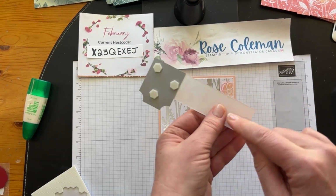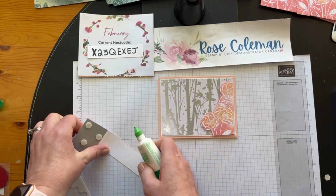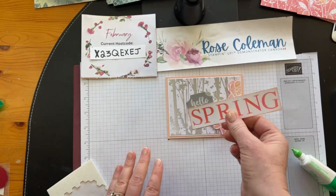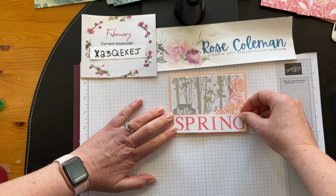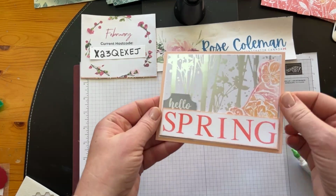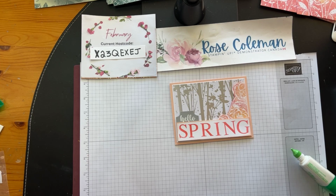So keep it all in the same plane if you can. And then I'm just going to put a little glue on this side. Tombow glue. Okay, so there, put a little bit there. And then I'm going to line this up, the corners, like that, and like that. Hello, spring. Okay, so there we have it. Okay, so now let's bring in some bling.